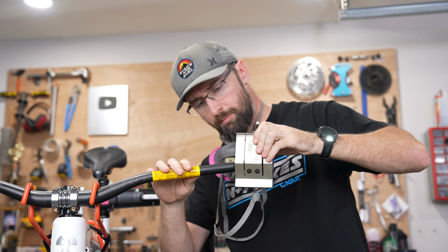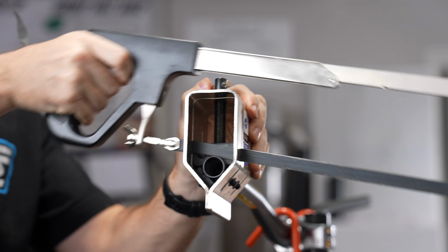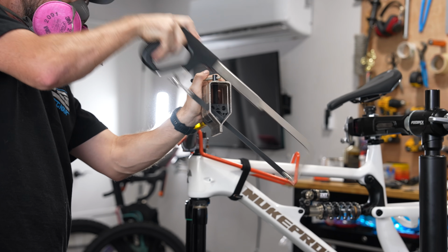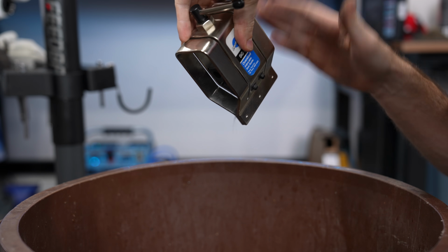Then I cut the bars down to 770 millimeters while making sure to wear my respirator. I've accidentally inhaled carbon dust before, and it was nasty, and it's real bad for your health.